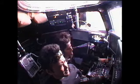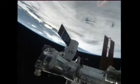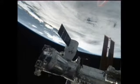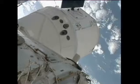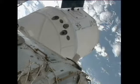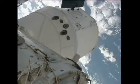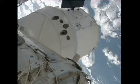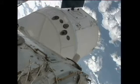Central Time. The crew then got a little bit ahead of schedule and managed to berth it to the International Space Station at 8:03 a.m. Central. This being SpaceX's first commercial resupply mission to the International Space Station, which launched back on Sunday from the Cape Canaveral Air Force Station, delivering a total of 882 pounds of supplies to this orbiting laboratory, including over 390 pounds of scientific research equipment.